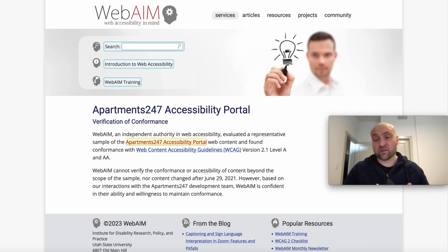And if you do have a conformance statement, I would always link to it from my accessibility statement, because why wouldn't you? This is a different type of situation, but I did want to go over a website accessibility certification that I found while looking at a website.